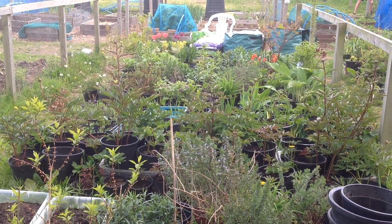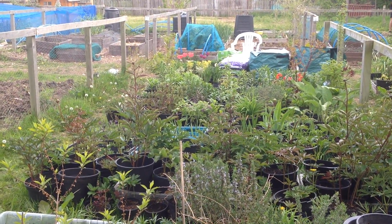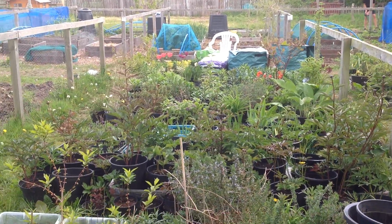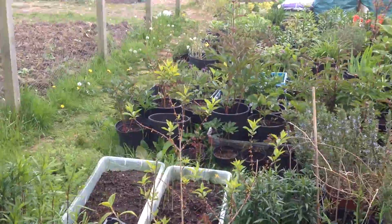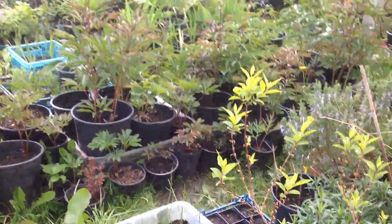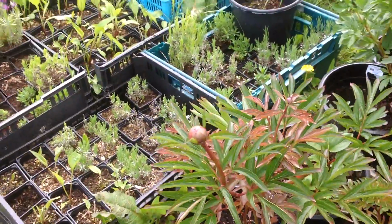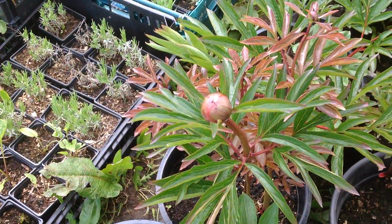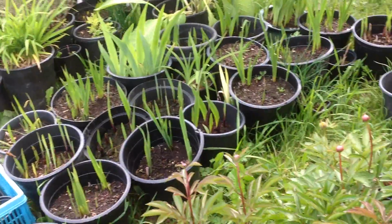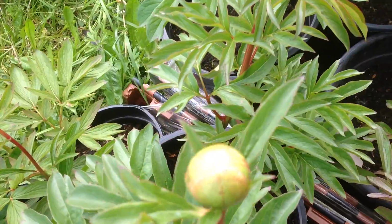I am down on the allotments this morning and it is windy, but I just wanted to show you the beautiful tulips that have come out, and the geum. You can see that bright orange patch there, and my peonies are so close. There we are. So they're so close, and the most promising one I think is this one.